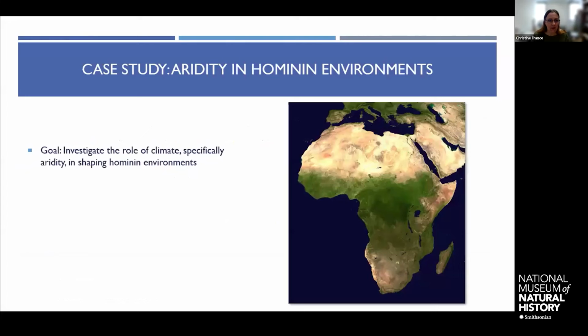A map of Africa with climate displayed in brown and green appears on the right. The northern section is light brown, the central section is green, darkest in the middle, and the bottom section and Madagascar are a mixture of green and darker brown. Text. Goal. Investigate the role of climate, specifically aridity, in shaping hominin environments. So they were really interested in investigating the role of climate, specifically aridity.